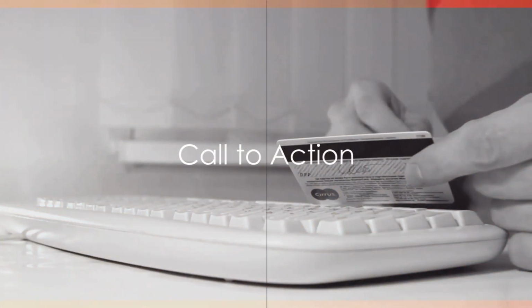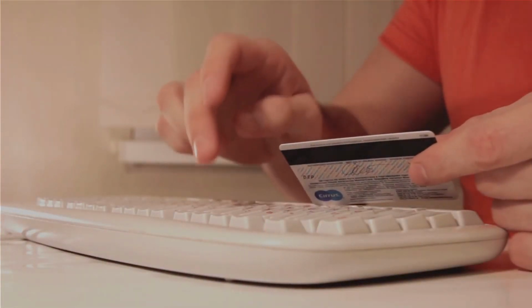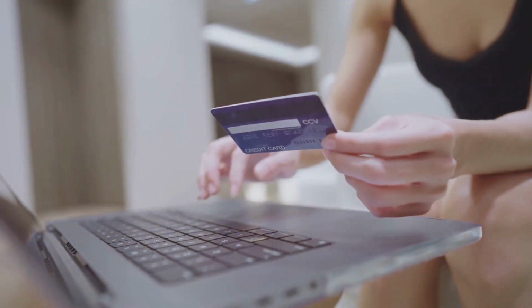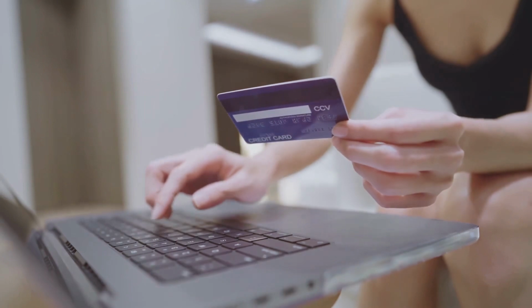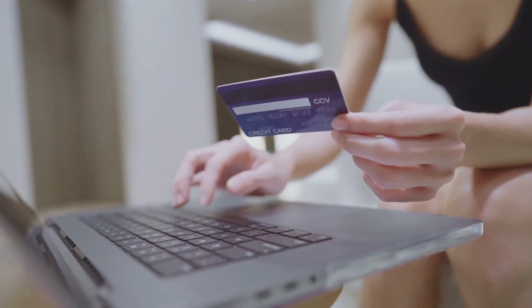We've come to the end of our guide on decoding your credit card statement. We sincerely hope that this journey has been enlightening and empowering, arming you with the knowledge you need to navigate your financial landscape with confidence.